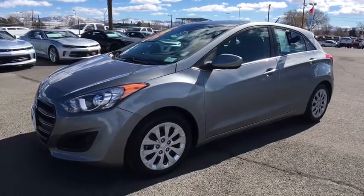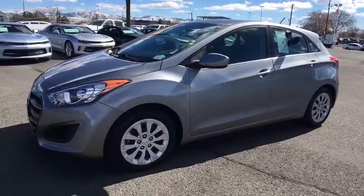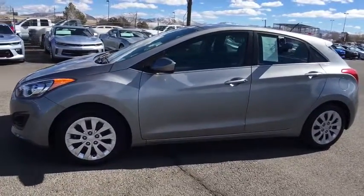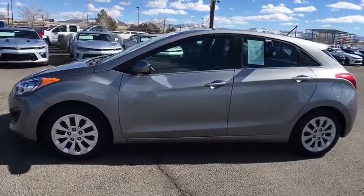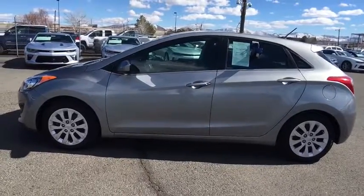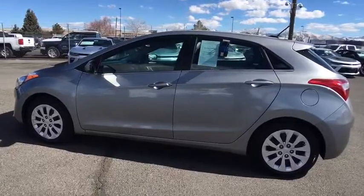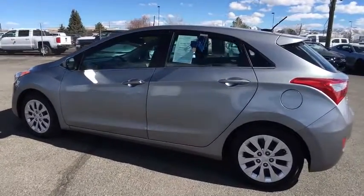2016 Hyundai Elantra. The Elantra boasts the most interior room in its class and gets an exceptional 35 mpg. With its luxurious standard features, the Elantra is an easy choice. This vehicle has less than 40,000 miles. Here are some of this vehicle's great options.